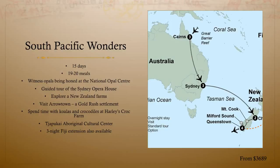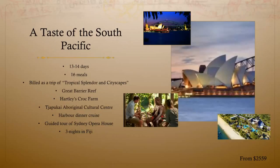This tour is priced from $3,689, with a 3-night Fiji extension also available. And from there, we'll take a look at a taste of the South Pacific.